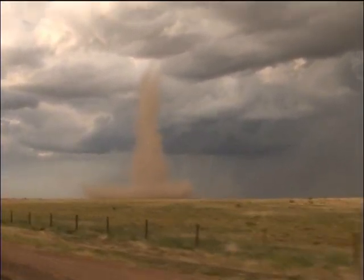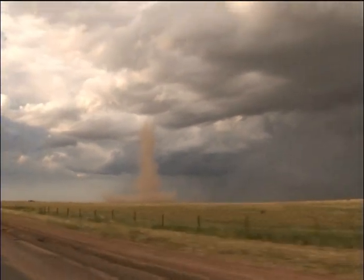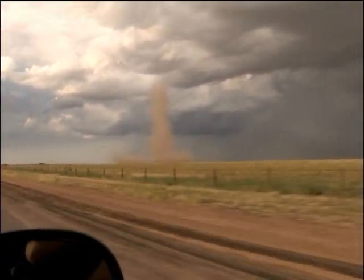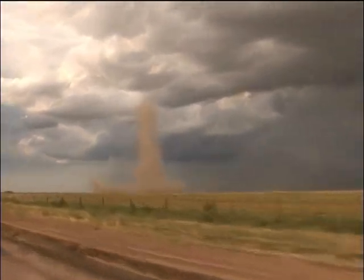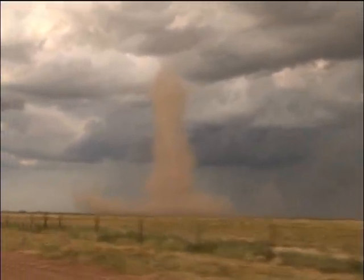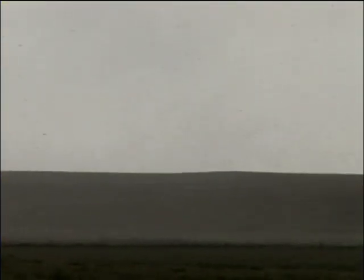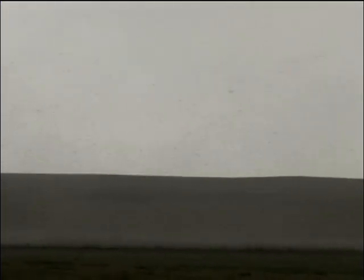This tornado actually had a debris cloud almost 300 yards wide, but fortunately it stayed out in the middle of the open plains and didn't cause any damage. But it's not uncommon along the Denver Convergence Vorticity Zone to get multiple types of these tornadoes occurring at the same time. This is typically how one of these tornadoes will form, almost like a dust devil appearance with tumbleweeds and things flying in the air.